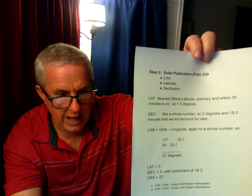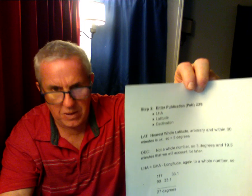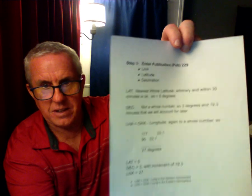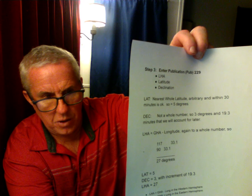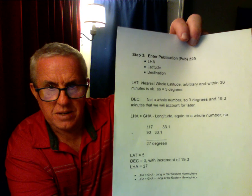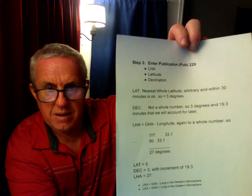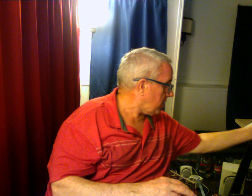That's one that we need. Latitude. Remember, from our step 1, we determined our latitude was 5 degrees 20 minutes north. So closest is 5 degrees. Declination. This is the one. We went into the almanac, and at that time our declination was 3 degrees 19.3 minutes south. So 3 degrees will be our declination to a whole number with a remainder of 19.3. So those are the three pieces we need. Latitude 5, declination 3, LHA 27. So now with that, I can go into Pub 229, which is just a computer for solving spherical triangles. That's all we're doing. And we open up to the page we want of LHA of 27 degrees.